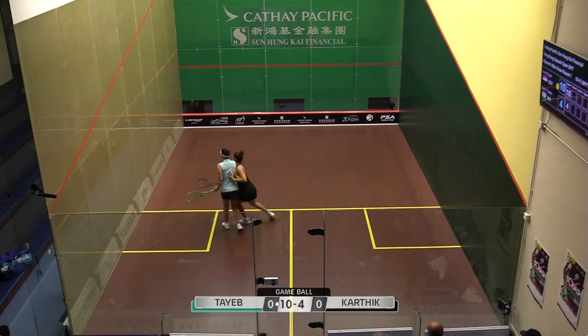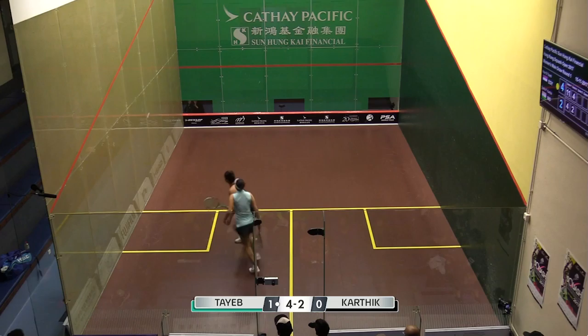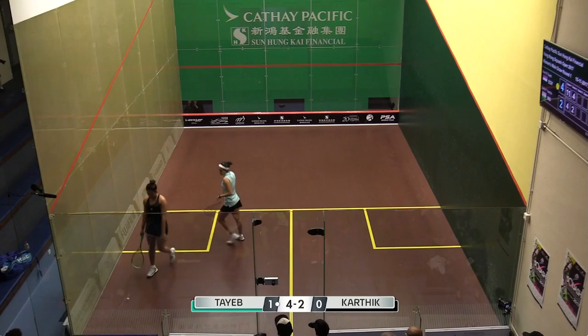Well, no let against Karthik. So first blood goes to Nour El Tayeb. Quite a popular shot nowadays, isn't it? That's down the middle ball. Yeah, what we saw, do you remember in the match with Gaultier and Marsh? Yeah. Marsh ended up hitting about 5 shots behind his back.